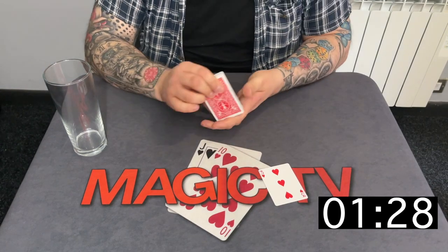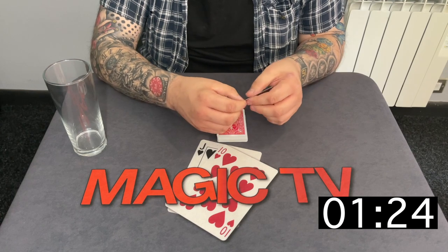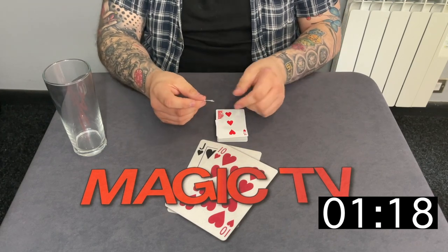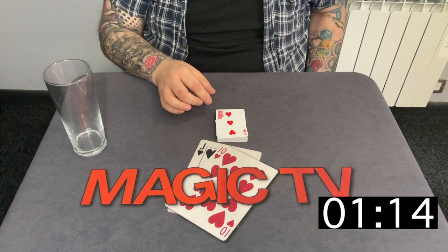Now, you could sign that card if you want to. I can't be bothered with getting a pen, so we'll just pretend that. I am lazy. It's true. So instead, I'm going to just tear the corner off this card, okay? Hopefully you can see that. I'm going to pop that into my pocket. I'm going to get back to it a little bit later.